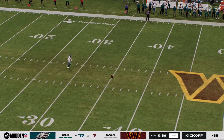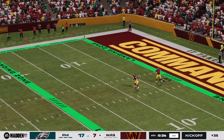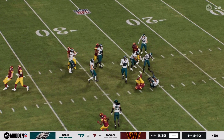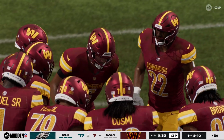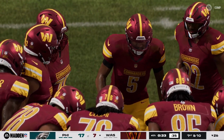Elliott's all set for the kickoff. Moore with a return. And he's brought down just beyond that 25-yard line. Now comes the Commander offense for another series. They'll try to emphasize what worked on their last drive, which ended, Brock, in a touchdown.